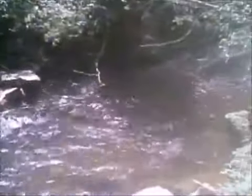And the browns were decent size. They were all around 12 inches or so. So it was kind of a fun stop, but it didn't last long. It gets too steep as you get up higher, and the pools get smaller and smaller. So, but it was a nice diversion.